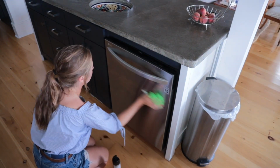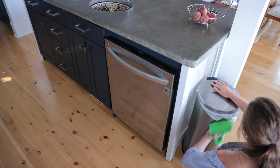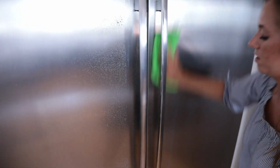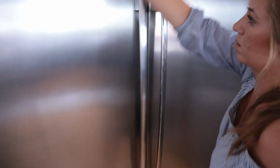I shared this little tip or trick not too long ago, but if you are worried that your stainless steel looks streaky after you use your stainless steel cleaner, just wait 10 minutes. All those streaks tend to disappear after 10 minutes. I'm not sure why, but I've gone crazy just rubbing and rubbing thinking, oh, it's still streaky. But leave it 10 minutes, come back, and then let me know if there are streaks.